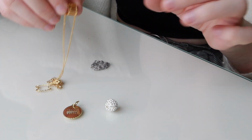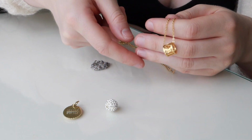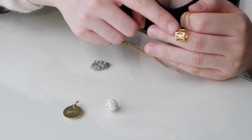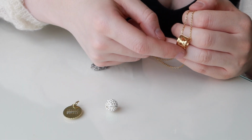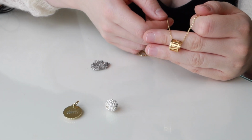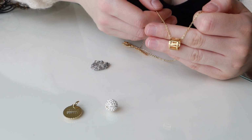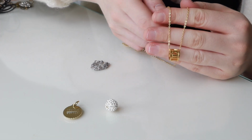This one I think I'll let go of. Again, this is the sort of matching necklace to that bracelet from the peach box that I had. I love the Roman numeral kind of design of it. It's just that when I chose it, I didn't think it was going to be quite as yellow. So that's the only thing. It just doesn't match my skin tone. For someone with a warmer, deeper skin tone, this would look absolutely amazing. But yeah, not for me.